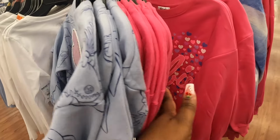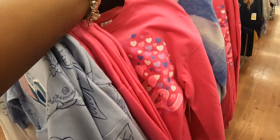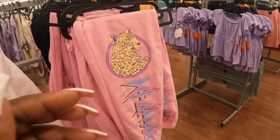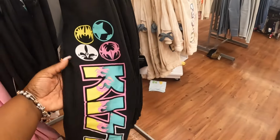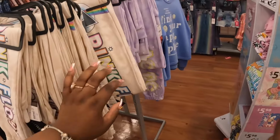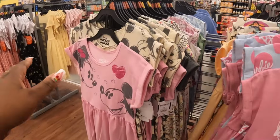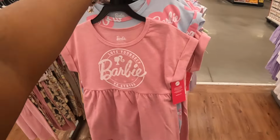Barbie. AC/DC, these are 10. Kiss and Pink Floyd. Find Your Happy Place. Now the last time we came, we did see these dresses, but we didn't see this one. So now they have the Barbie one. 15.